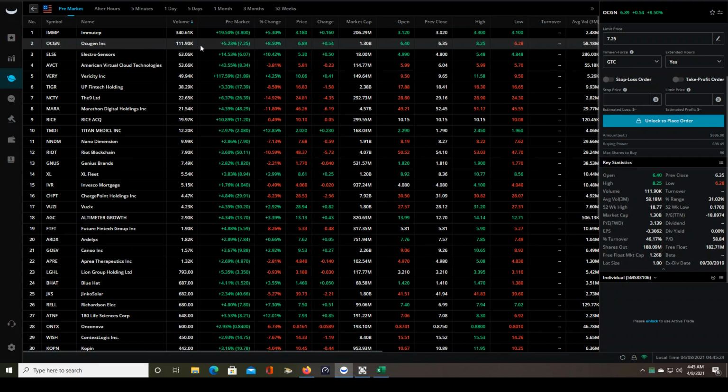2 spot with basically 1/3 the volume of the number 1 traded stock has only been able to move about 5%. So that's not really worth it to take a trade on the 1-minute chart. You're not really going to make any money doing that. So I don't look at that. So I was watching Immp, ELSE, and at some points Avct.